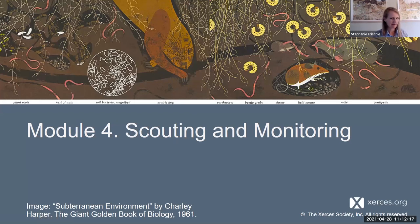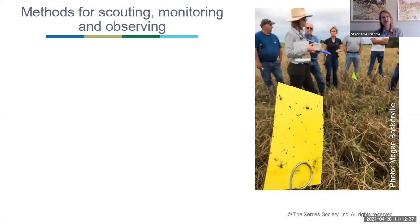And we'll go ahead and get into module 4 here, where we'll talk about methods for scouting and monitoring. Now that we know some about what these groups of soil invertebrates are, what are ways that we can start to observe them and look at them a little more closely and learn about which ones are on our land?